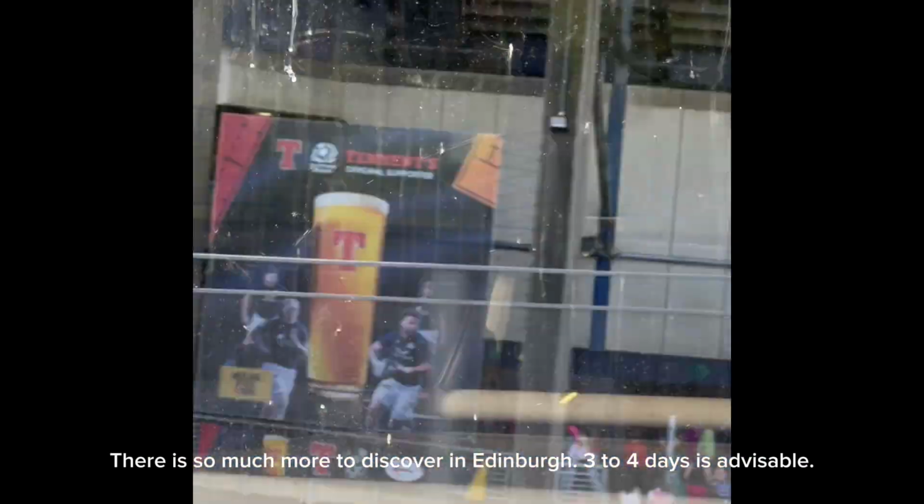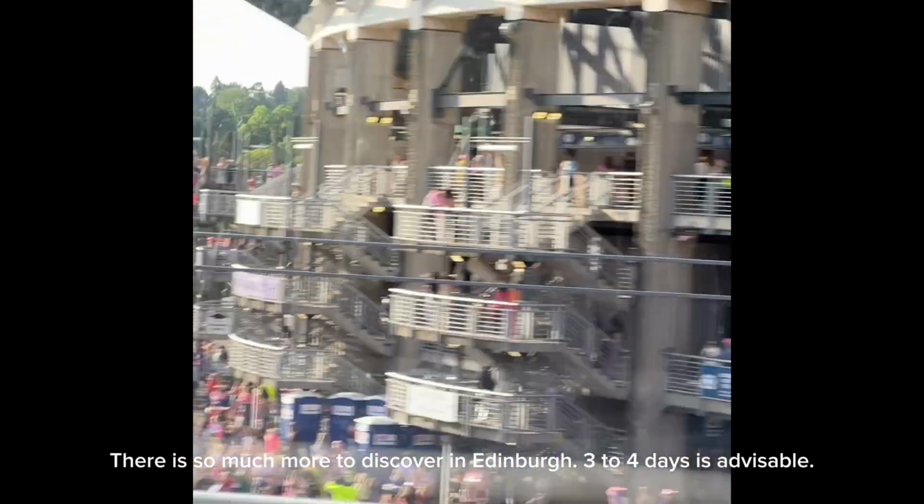There is so much more to discover in Edinburgh. 3 to 4 days is advisable.